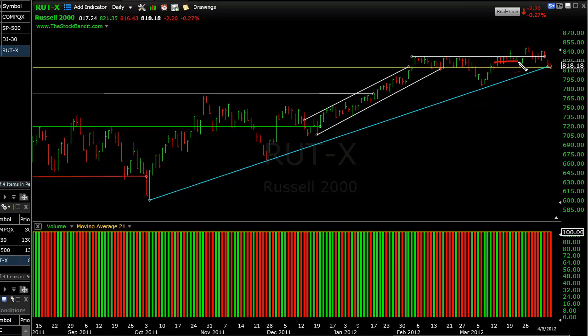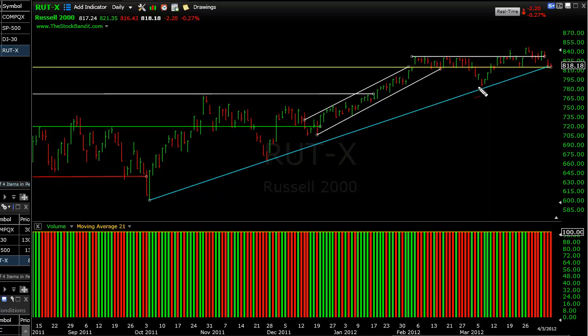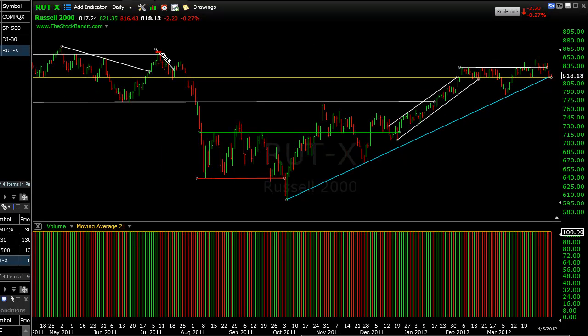But as price moves laterally, it will ultimately break this rising trend line. So that's nothing to be really alarmed at unless we first take out 815 and then move through this prior low at 785. So those are the levels to watch here should we happen to weaken further. Otherwise, keep an eye on this 833, 843, and then ultimately 860 from July of last year right up here.